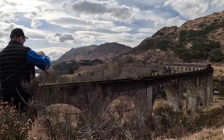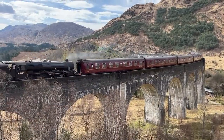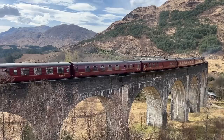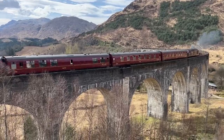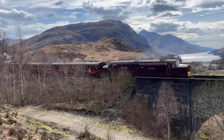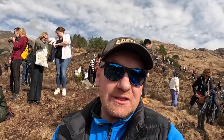Right, here we go again, back across the bridge, back up the hill. And hopefully this time we'll actually see the train. I'm actually going to head up to the other side. I thought this might be private property, but there seems to be quite a few people coming up this way, so we should get a view of the train coming towards us at least. I know it's a Saturday, but look how popular this place is.